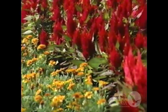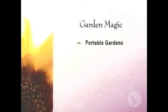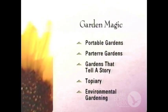It is, and our show is going to focus on these keys because it gives us a place to start. Gardens, like poems, never seem finished. We return to them again and again with new thoughts of making them better. And you'll discover a wealth of ideas and techniques that will make your garden unique. You'll also meet Walt Disney World expert gardeners who are going to show us how to create portable gardens, party gardens, how to tell a story with plants, topiary, and the importance of environmental gardening.